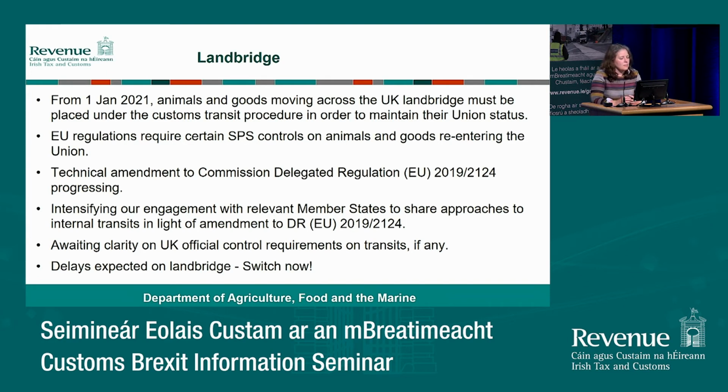Just to say that there's still work ongoing in relation to the requirements, because obviously the departure of the UK has brought a huge emphasis on transit that wasn't really there before, because there aren't a lot of other situations where goods are transiting a non-EU country to go from one EU country to the next. There are very limited situations on the eastern border of the European Union where that happens. So really this is the first time this will be happening on a very substantial basis, and it's certainly presenting challenges in terms of the legislative requirements and the level of controls.